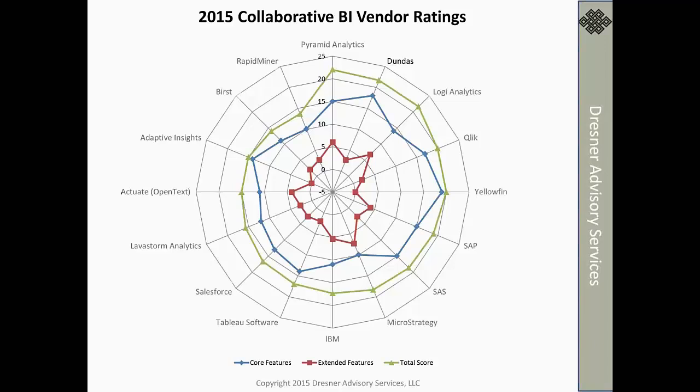You can see that the blue line indicates those core features that we talked about, including data storytelling. The red line is the extended features, the integration with those enterprise frameworks, and the green line is the total score. And I'm pleased to say that our host today, Dundas, is one of the top vendors. They are a leader in this particular category.